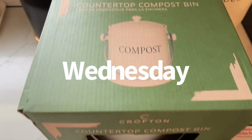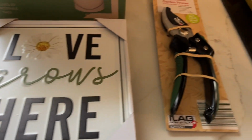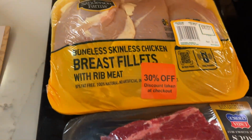On Wednesday, I went to Lidl's and Aldi's. I got a compost bin for the counter. I got a few other garden stuff, and I got a kiwi plant from Lidl's. And then I got some meats from both stores. I think it was from Aldi's.